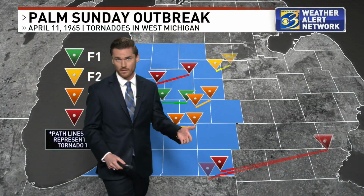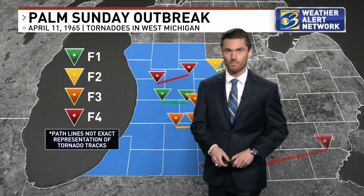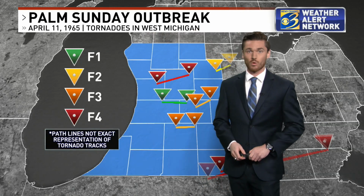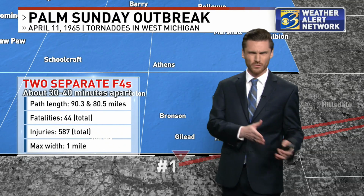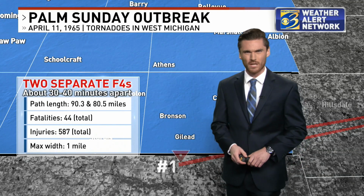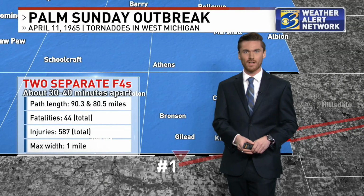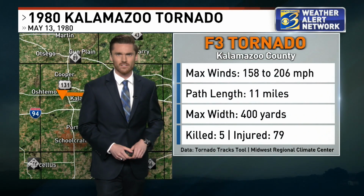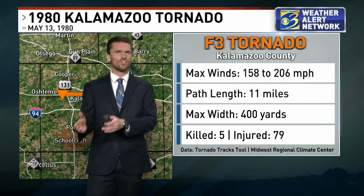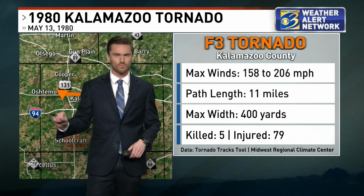Now, 9 years later, several tornadoes tore through Michigan on Palm Sunday. And the worst destruction was in Branch County, where two F4 tornadoes tracked within a mile or so of each other in less than 1 hour. Now, several people who were hit by the first tornado had to take cover from the second tornado. And of course, in Kalamazoo, May 13th, 1980, a date that many will remember forever, an F3 tornado with estimated winds of 158 to 206 miles per hour tore right through downtown.